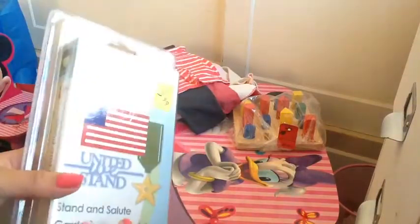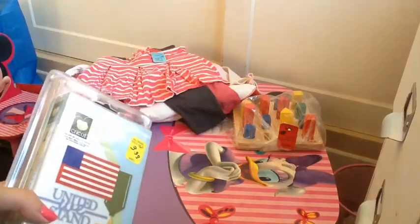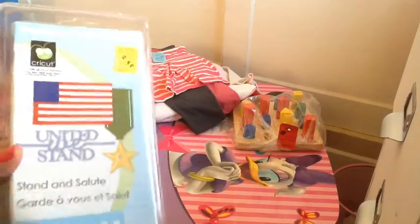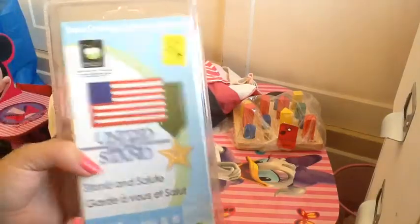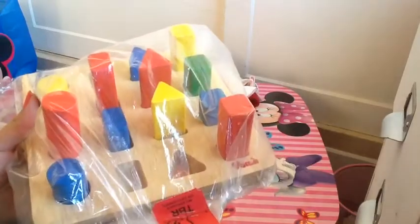I'm not exactly sure how much these are originally, but as far as I know, usually they're between $20 to $50, sometimes even more depending on the cartridge. But I got this one for $4. I also found this shape game. I'm not sure exactly what this is called, but it's a wood game, and it's by, I think, Voila, that's the brand.